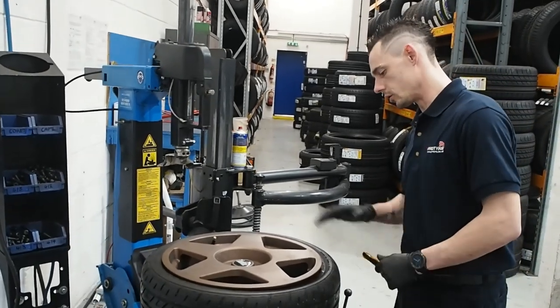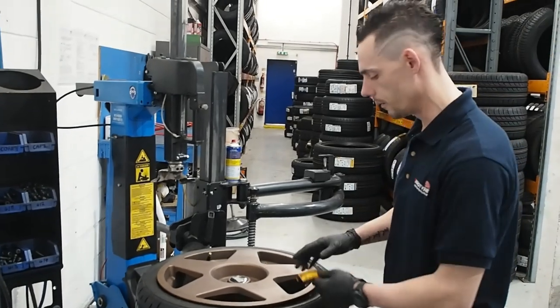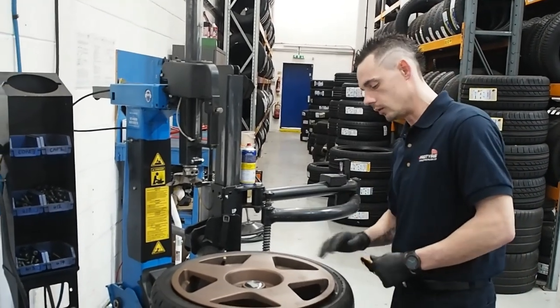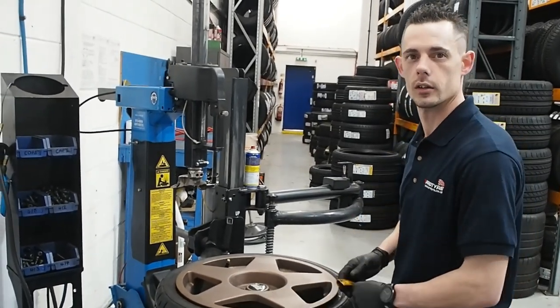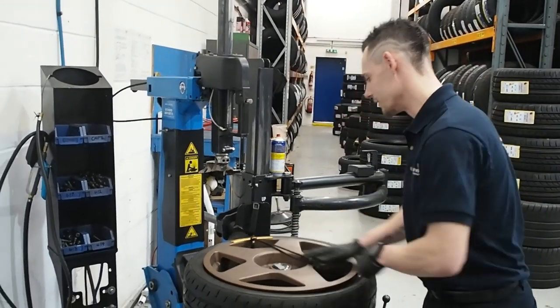What we'd normally do is, as soon as we pop the bead off the wheel, and it's on the machine, always use the rim protector, with your nice shiny alloys. Last thing you want to do is scratch it. Yeah, that's exactly it, mate. Otherwise, it costs you more money.